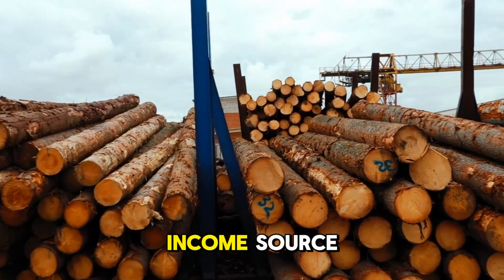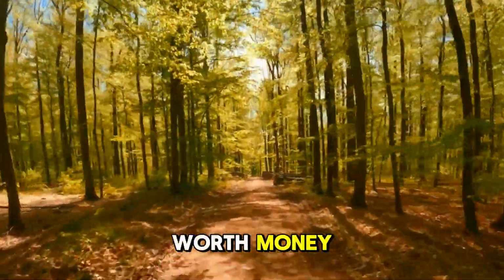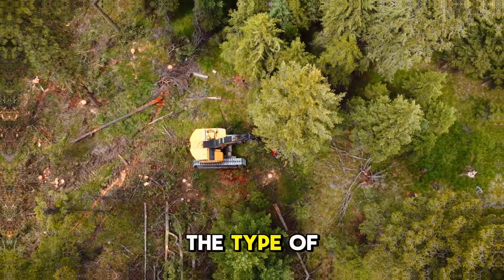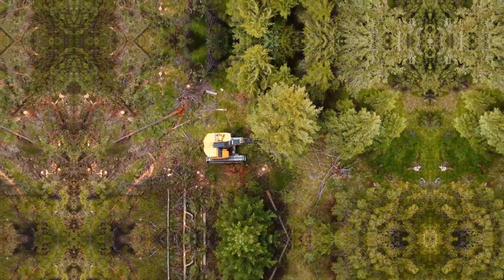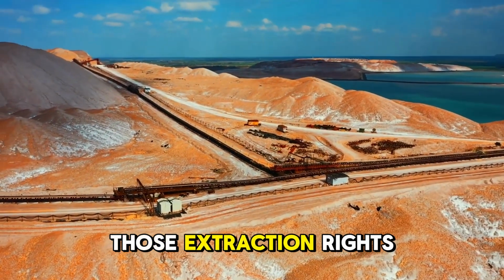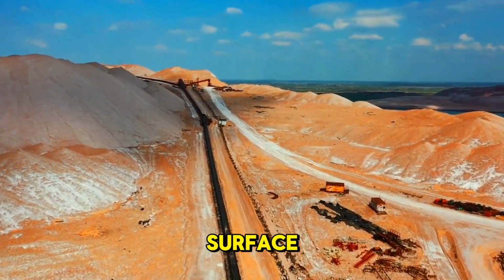Another often overlooked income source? Timber and mineral rights. If your land is wooded, those trees might be worth money. Timber companies will sometimes pay you for the right to harvest lumber from your land. And depending on the type of trees and market demand, that payout can be substantial. Similarly, if the land has access to sand, gravel, or even minerals, you may be able to lease those extraction rights to companies that need those raw materials. You still own the land, they just pay you to use what's under the surface.